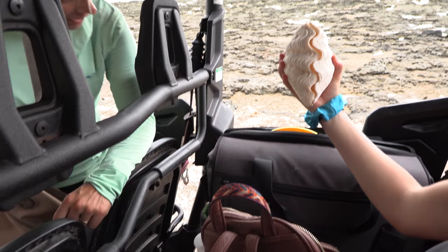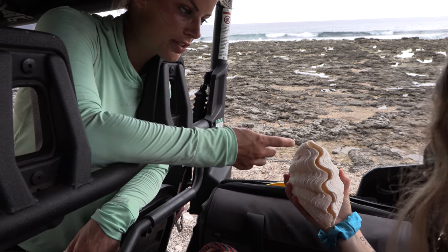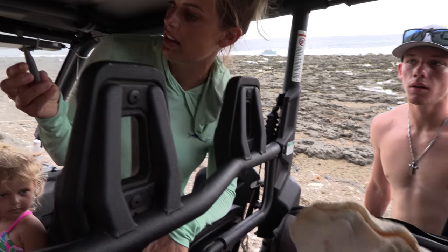Awesome. I found a half of one, but I didn't pick it up because it didn't match. That's so cool. You can put all your special treasures in it. See, look, I found a bullet. Another bullet.